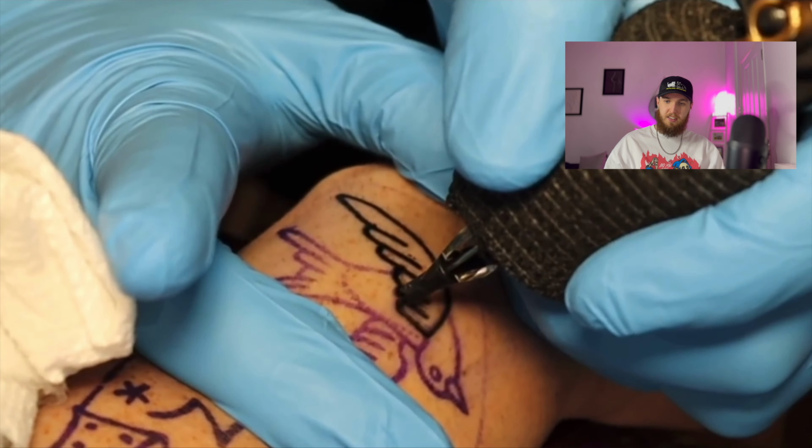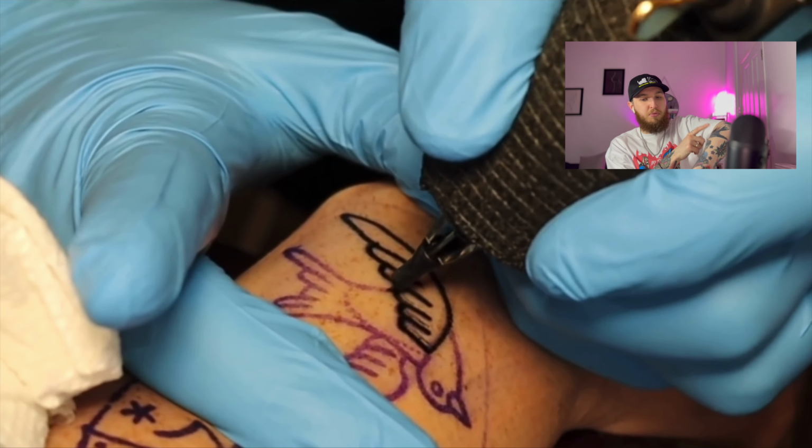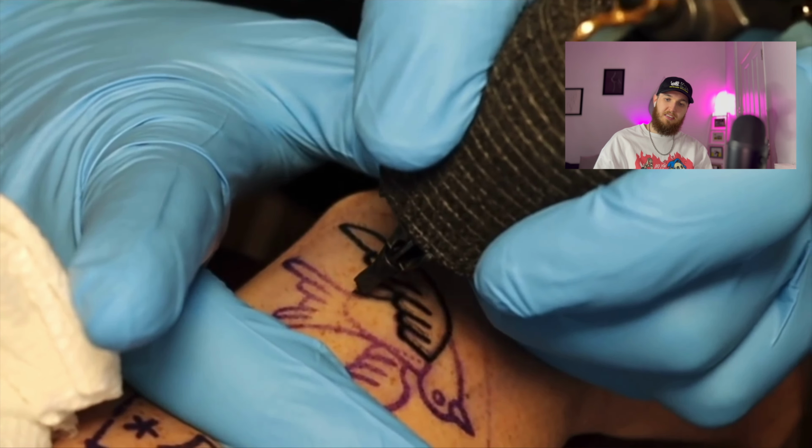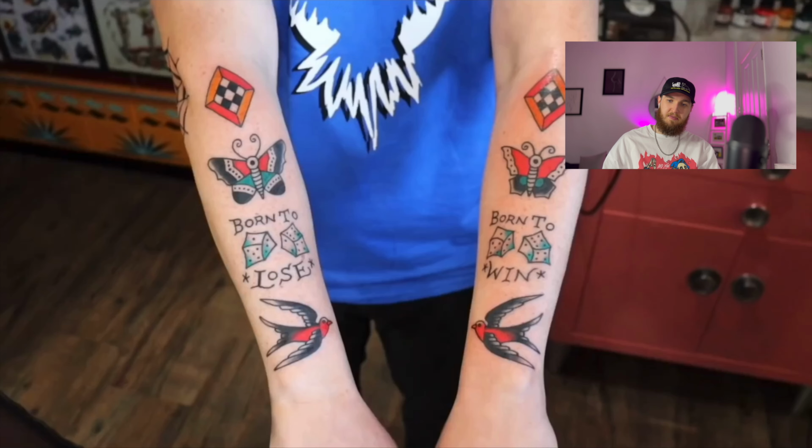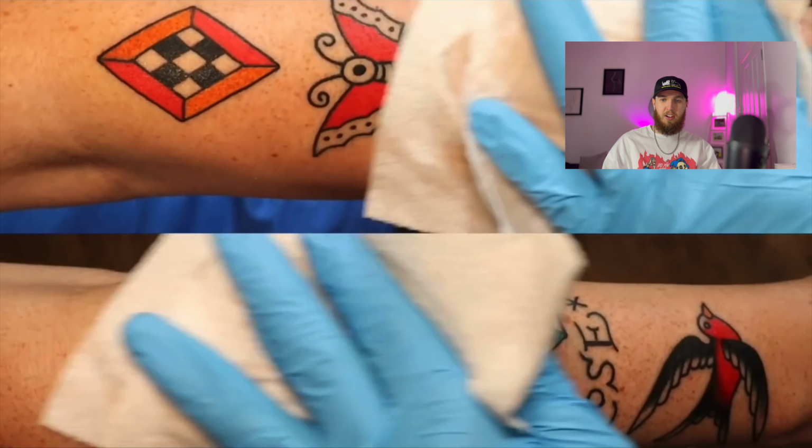Oh yeah. We started with these top 4 pieces on each arm, which we were kind of just mixing, matching all the various kinds of flash. This is what we ended up picking.